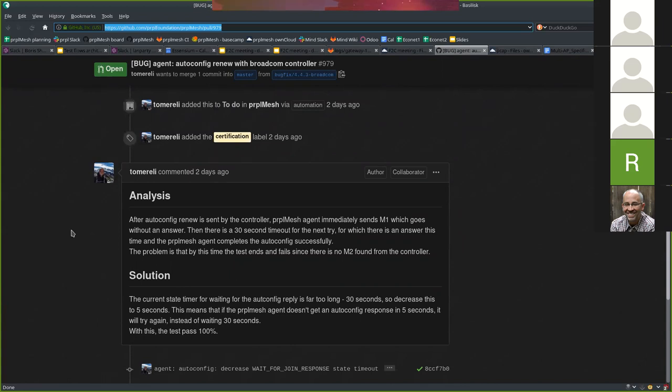So actually, neither us, prplMesh, nor the controller Broadcom worked according to the specification, because the specification says that the autoconfig M2 should come after 1 second, and it didn't come after 1 second. It didn't come at all, and it also said that the agent should retry after 1 second until it succeeds, and we didn't retry. We retried after 30 seconds.